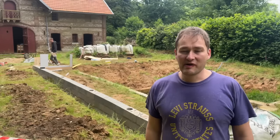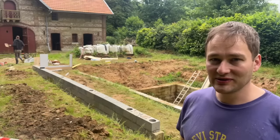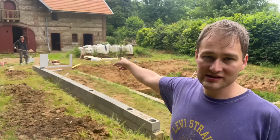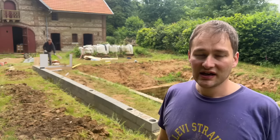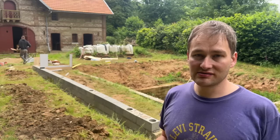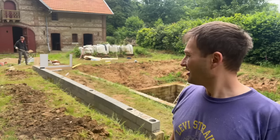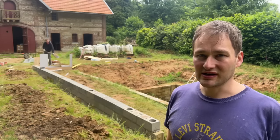Right, we have spent a long time this morning just trying to get the first step sorted. We've got to do one step at the far end, one step at this end. We're basically trying to shutter in an area so we can pour concrete into it, but it's been a right faff and we didn't really know what we were doing.